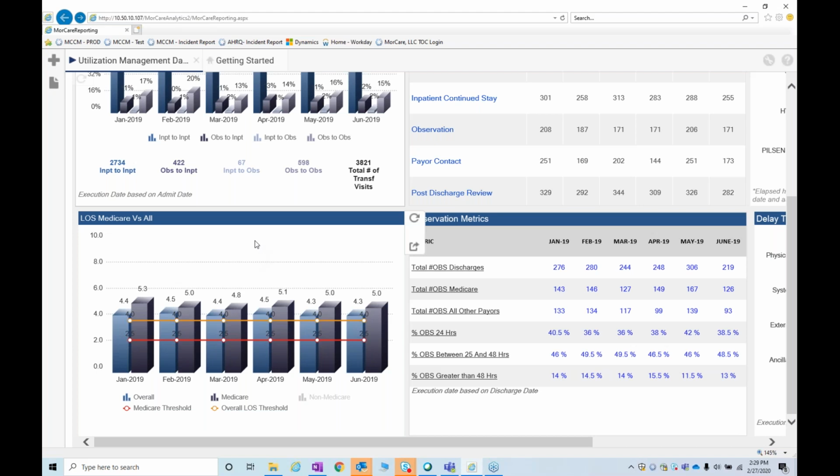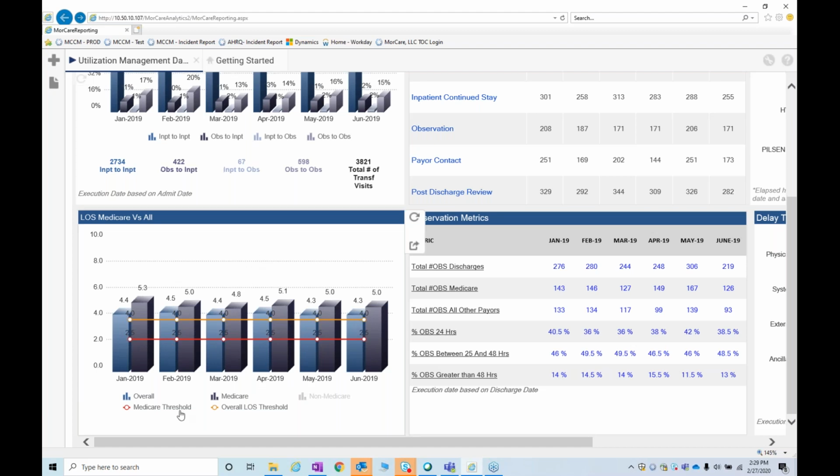So let's look at the other quadrant here, and this is looking at the length of stay of my Medicare patients versus all. Again, let me look at my volumes here. One of the first things I'm going to do is uncheck a couple of these things so I can see my overall length of stay, which includes my non-Medicare and commercials and all that, compared to my Medicare. And I can see, okay, it looks okay.